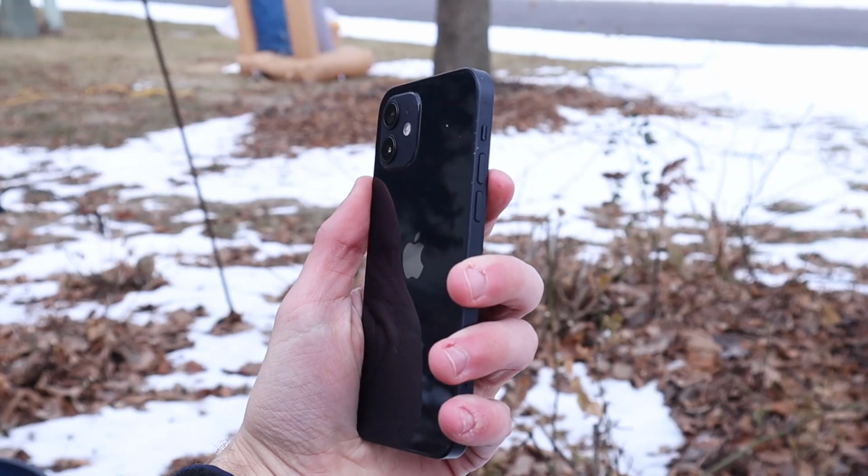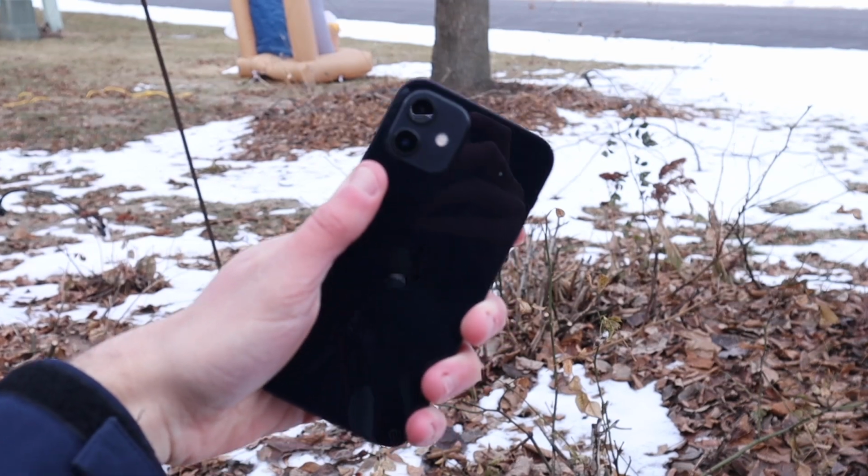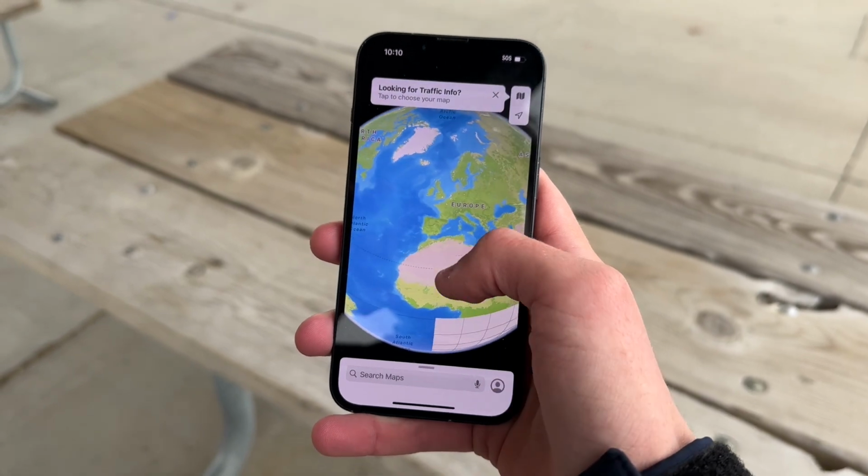But there's one major area the iPhone 13 has done exceptionally well in that I'm sure a lot of us can appreciate: battery life. The iPhone 13 was upgraded from the iPhone 12's 2,815 mAh battery to a bigger 3,227 mAh battery, overall about a 10% improvement, which really helps you ensure that you're getting a full day of use.